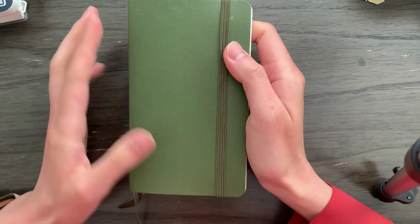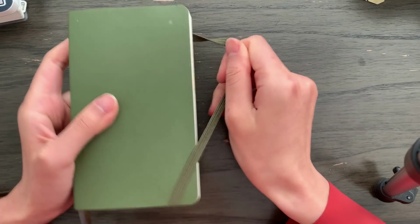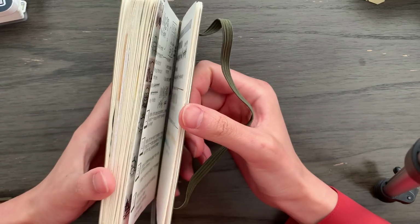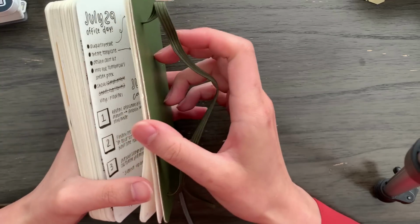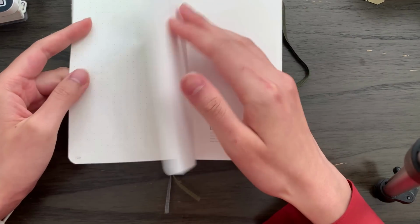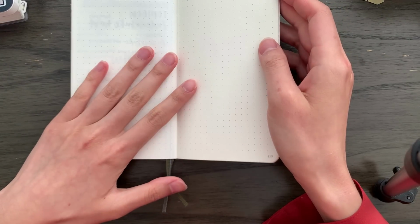Gonna switch it up and start with the smallest planner today. This is my Leuchtturm bullet journal. In my last video, I said that my goal for July was to finish this bullet journal. Unfortunately, I am 4 pages away from my goal.